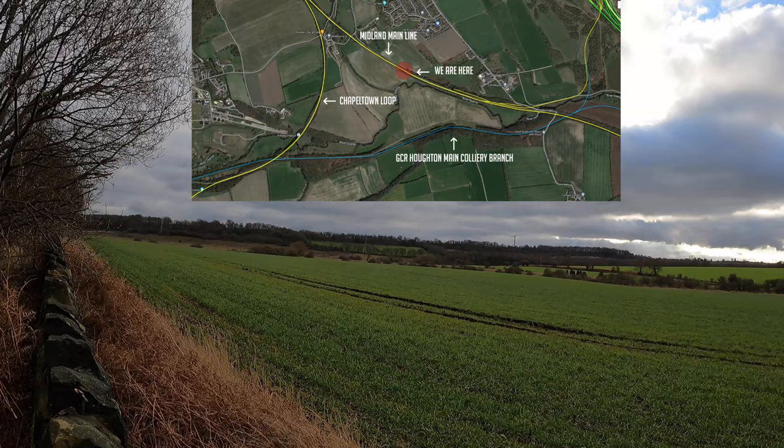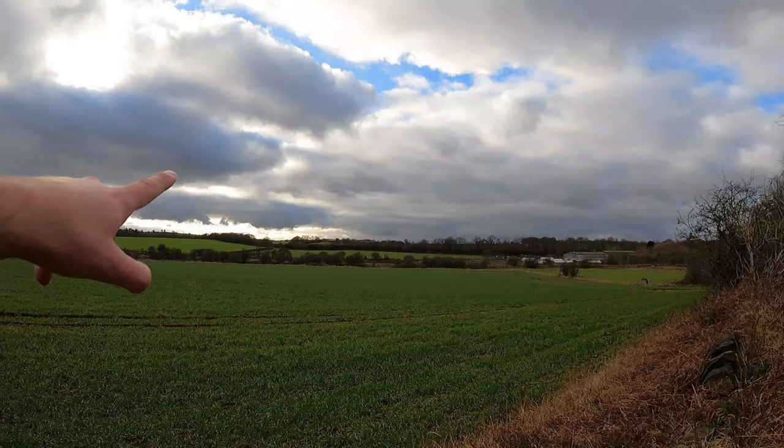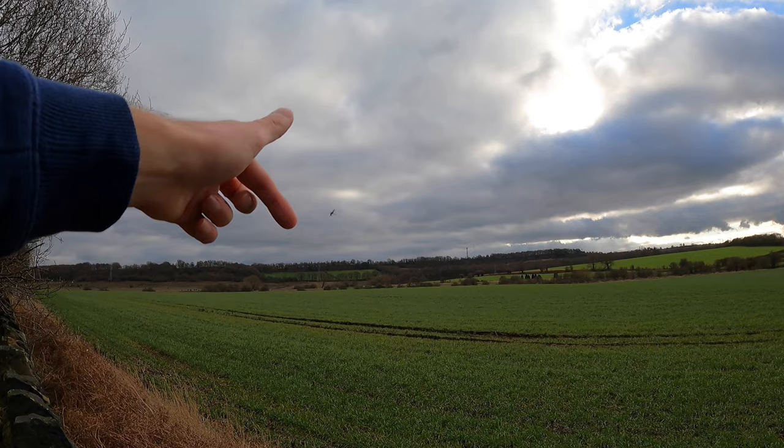Obviously behind us we've got the Midland Main Line that was here. The Chapel Town Loop ran along that banking on the far side and into those trees and then beyond to Ardsley Tunnel, indeed over the top of Stairfoot. And sort of roughly where I'm pointing over the hills was Monksman Junction, about 3 miles away. On the other side of the valley there was another line, the Great Central Railway's Horse and Main Colliery Branch, which was located there and ran along.